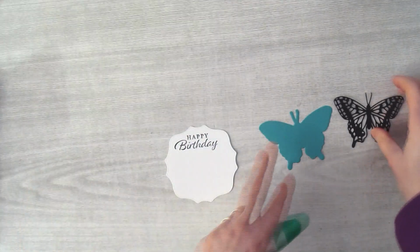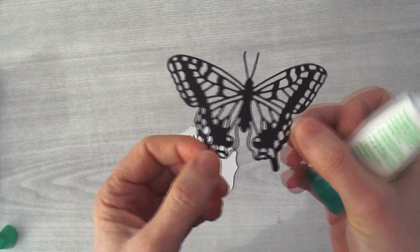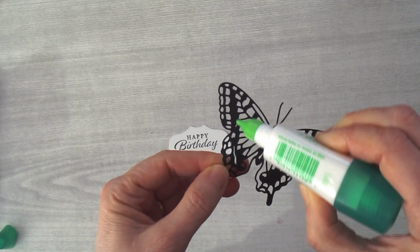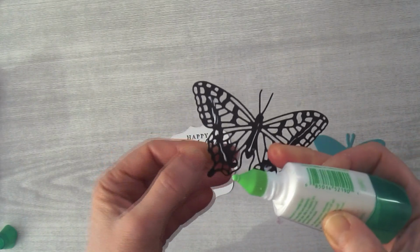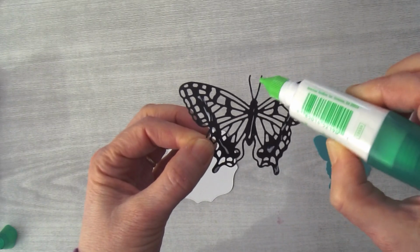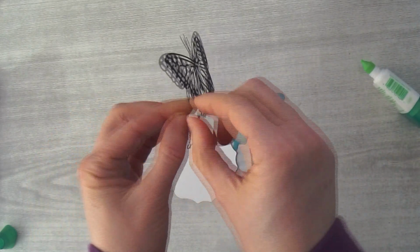And then I'm going to take these two pieces and layer them together. On this piece right here, there are some thicker black sections. I'm not going to worry about the little intricate pieces, but I'm going to take the Tombow and hit everywhere that there's a thick section to help glue things down. So it's good to get the tips down at the bottom. And the antenna, even though they're really skinny, I just want to get a little bit of glue on there, just so I can stick them down. Okay, so then I'm going to flip this.